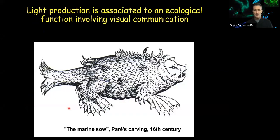As I mentioned earlier, bioluminescence has been associated with vision for a long time, since the 16th century. The first scientists that studied bioluminescence thought that the organs that were producing the light were actually modified eyes. Because if an eye can capture the light and produce an image of it, it would be normal that an eye can also project the light out, doing the reverse function of the eyes that you and I know. So in the old days, photophores, the organs that produced the light, were seen as modified eyes.